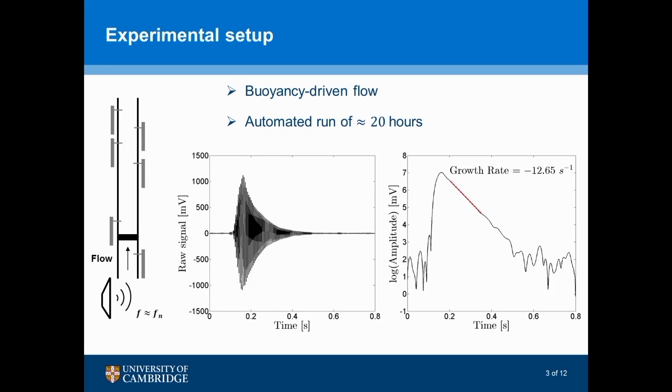Since for these powers the system is stable, what we do is put a loudspeaker at the bottom of the tube and emit a pulse every minute at a certain frequency, close to the natural frequency of the duct, for a few milliseconds. And we observe the exponential decay. By fitting a line through this decay, we can measure the decay rate in this case. Also, not shown here, there are many thermocouples placed on the rig through which we measure gas and wall temperatures every 8 seconds. So we've got many experiments.